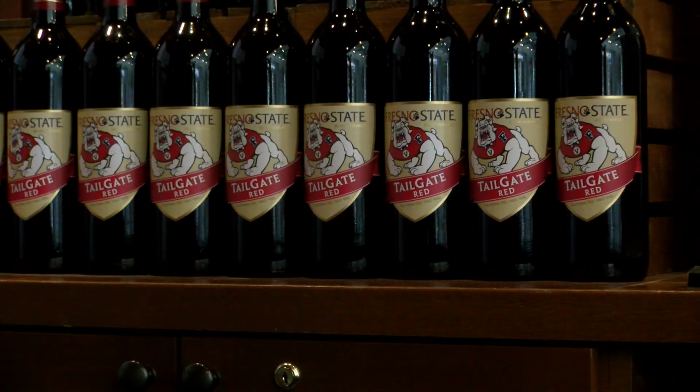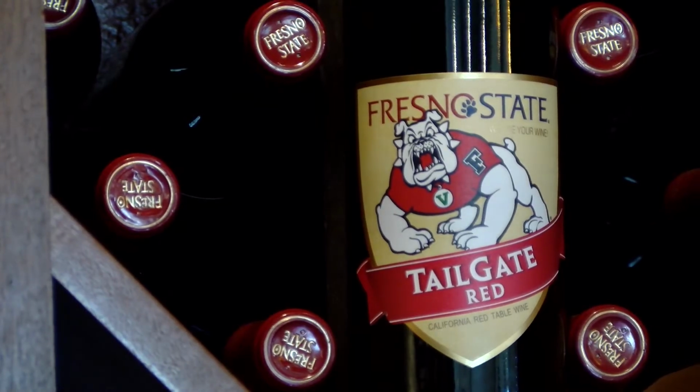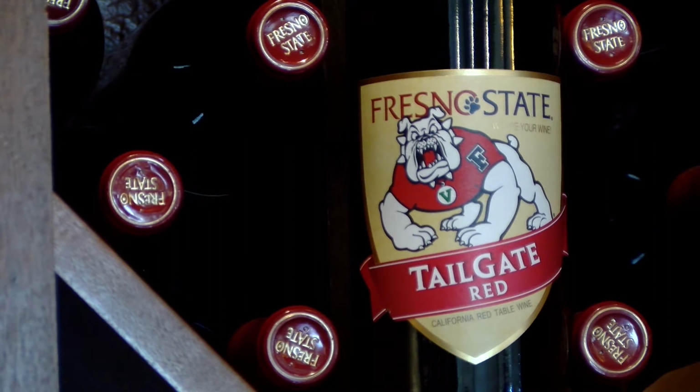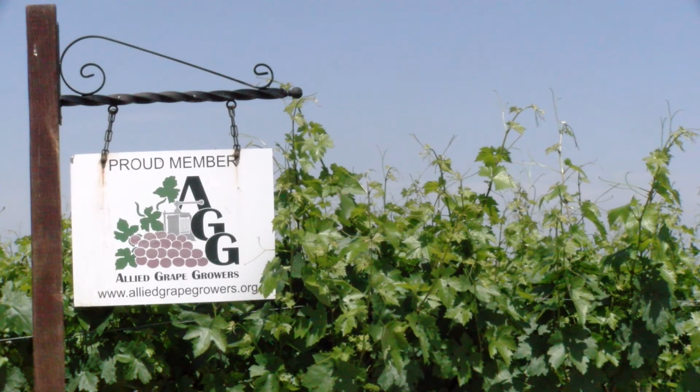Our most popular bottle is the Tailgate Red, and it's a blend. It's usually Barbera and Syrah, but that kind of changes up year after year. But that gets sold at almost every retailer throughout the city of Fresno. In terms of our single varietals, probably our Cabernet Sauvignon and our Chardonnay, just like most grocery stores, their number one selling wines are Chardonnay and Cabernet, and that's true for Fresno State Winery.